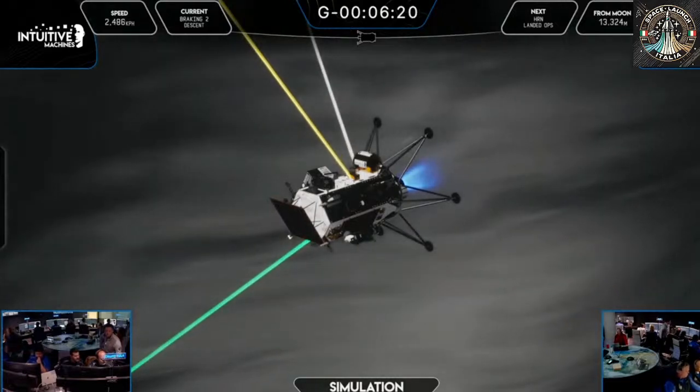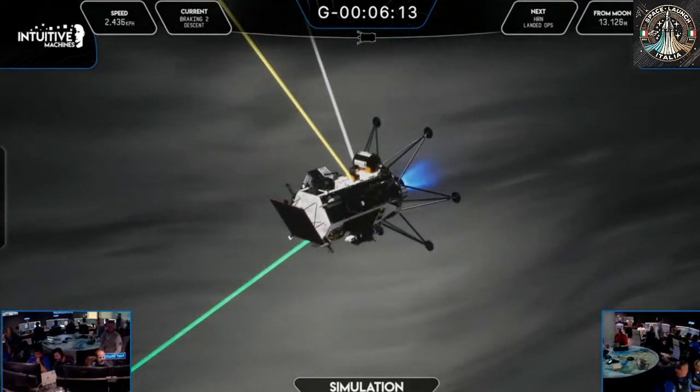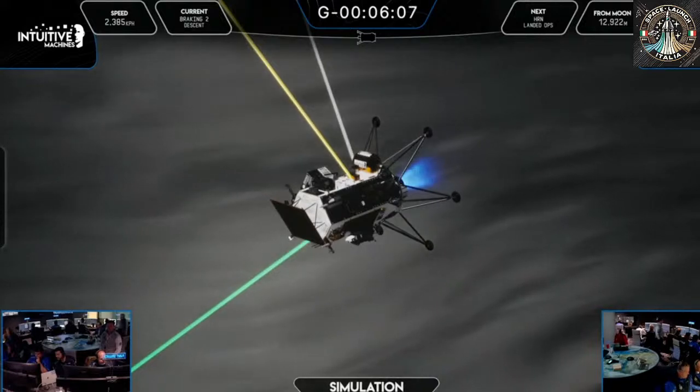Camera's now in braking 2 mode. We are still inside of PDI, braking 2 mode. 250 seconds left in braking. So we cross over 8 minutes into this burn. Again, about an 11-minute burn.